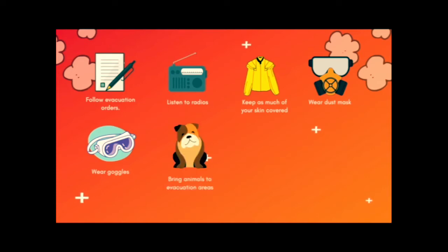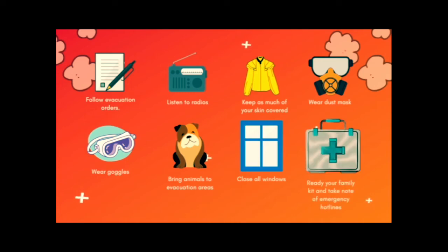Bring animals and livestock to designated evacuation areas. Close all windows and doors to keep volcanic ash from entering. And lastly, ready your family kit and take note of emergency hotlines.